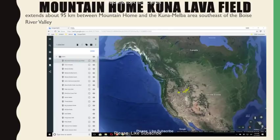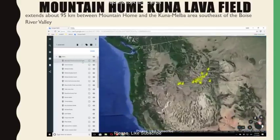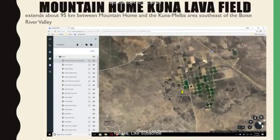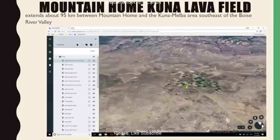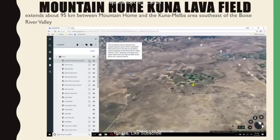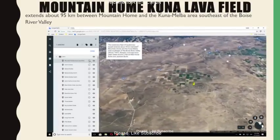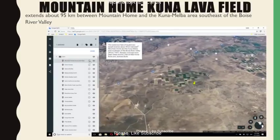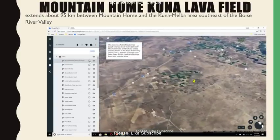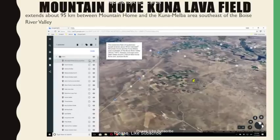Mountain Home Kuna Lava Field. This extensive field of Quaternary basalt extends about 95 kilometers between Mountain Home and Kuna Melba area, southeast of Boise River Valley. Basaltic outcrops have been dated since 2 Ma at Wild Horse Butte and Jack's Butte.